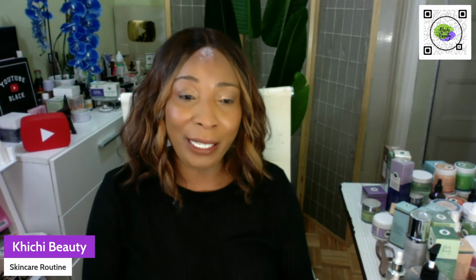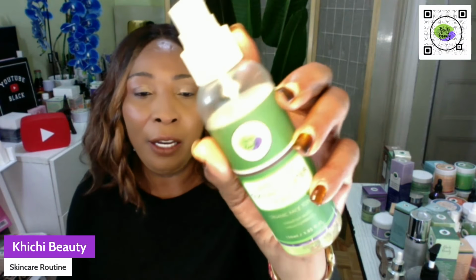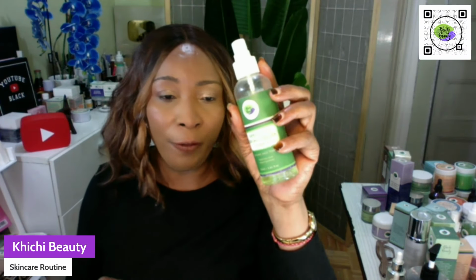Now this facial toner also has hyaluronic acid in it, which locks the moisture in the skin. The green tea, the antioxidant from the green tea, helps to reduce the wrinkles and fine lines and boost the collagen and elastin in the skin. So when you spray it on your skin, you are not only hydrating the skin, but you're treating your skin. And this is the green tea coconut water facial toner.